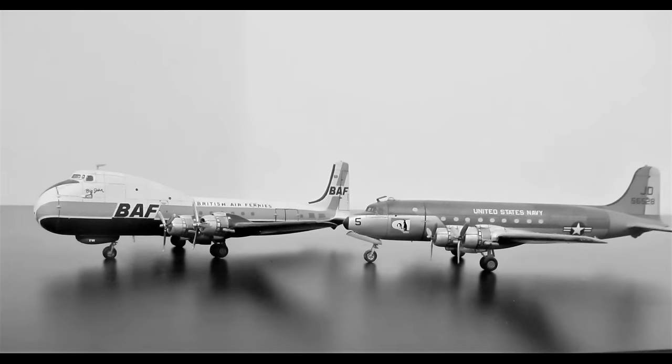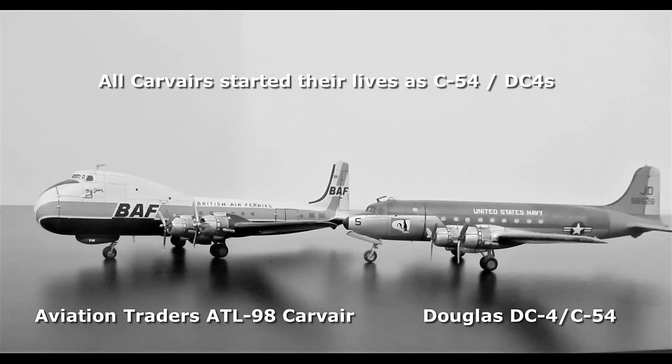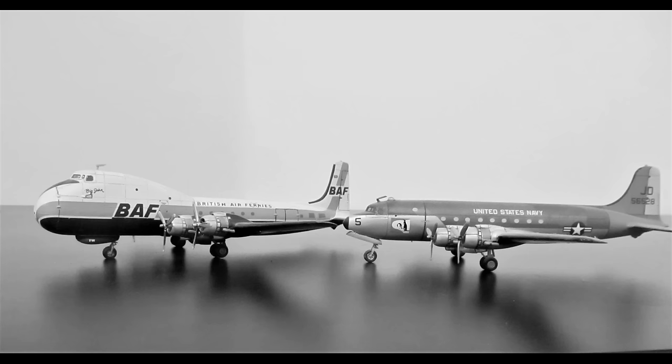Another unique derivative of the DC-4 was the Aviation Traders ATL-98 Carvair, which retained the same 1,450 horsepower R-2000s. Only 21 Carvairs were built in the early 1960s, and they almost looked like 747s with propellers. All Carvairs were manufactured in the UK. A more accurate word is remanufactured.